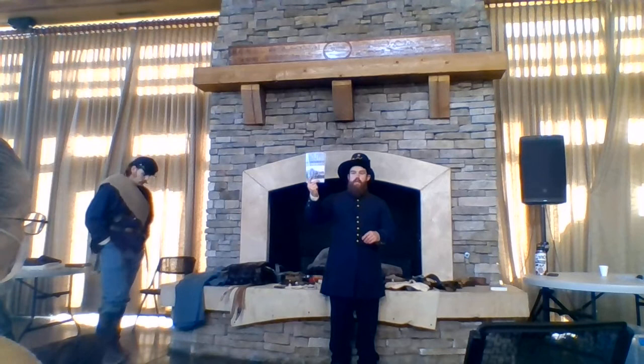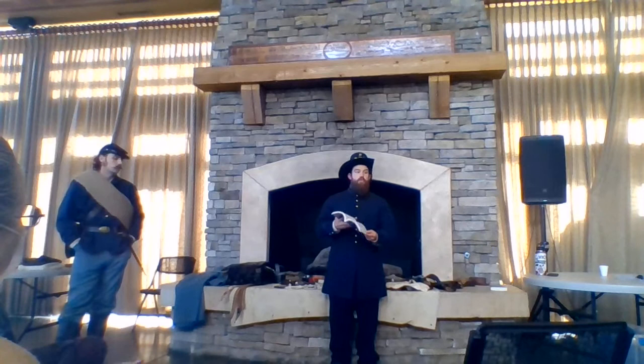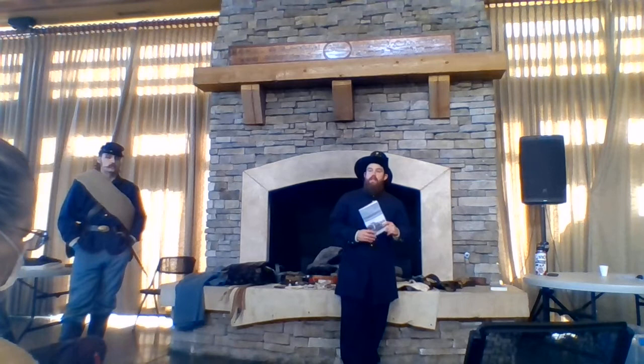is a good one. Not only because it gives you extensive information about the regiment, but also it's in their own words. There's letters that they wrote back to the newspapers and back to loved ones in LaGrange County, and they're all compiled in this book. So that's also a really great one.